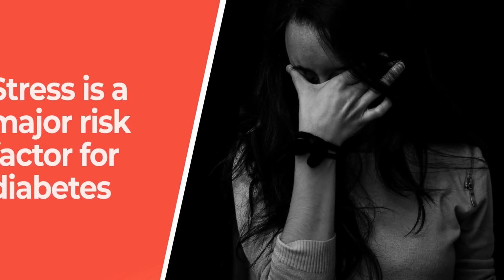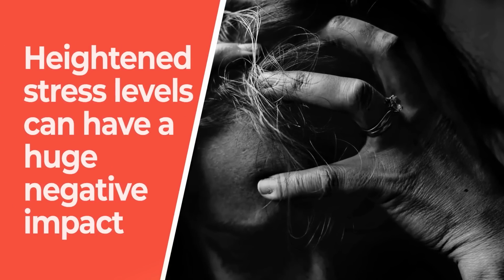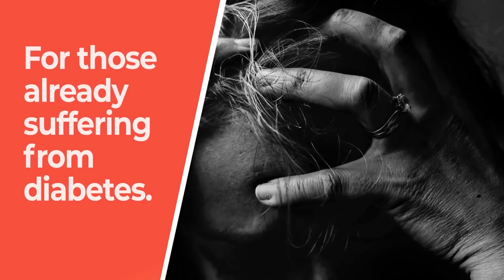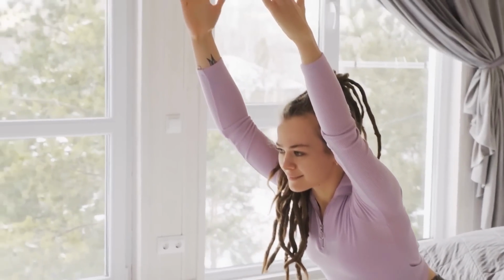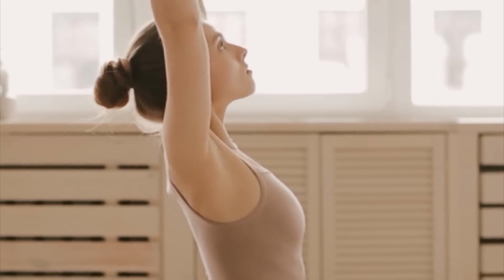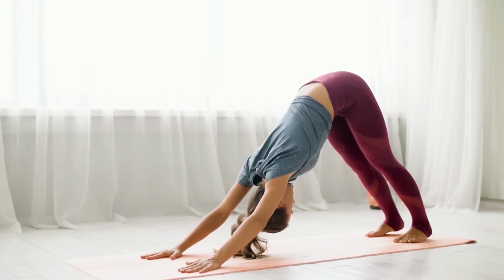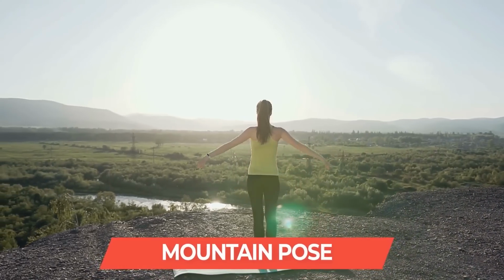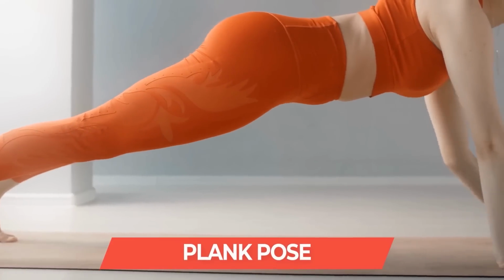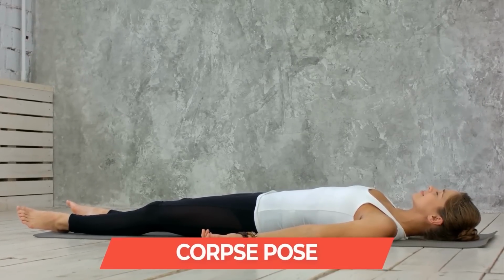Stress is a major risk factor for diabetes, and heightened stress levels can have a huge negative impact for those already suffering from diabetes. That makes yoga the perfect exercise if you want a low-impact way to reduce your stress and better manage your blood sugar levels. Physical fitness experts consider some of the best anti-diabetes yoga poses to be downward facing dog, mountain pose, and plank pose. Even a pose as simple and easy as corpse pose can aid with stress reduction and blood sugar management.